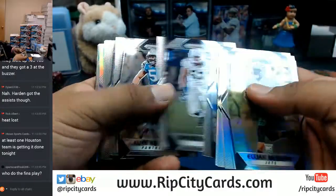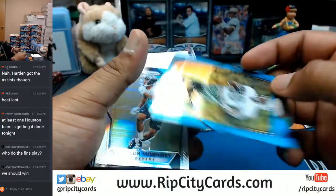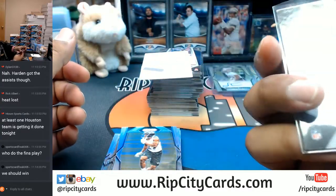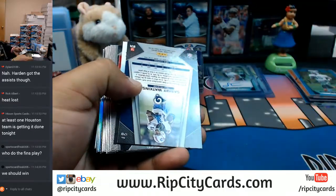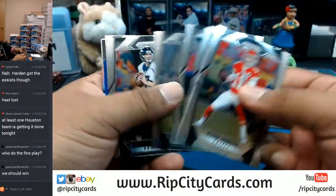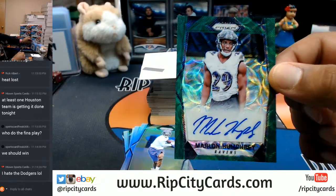So I see the redemption up there. Another Elijah McGuire for the Jets. You know, nothing's ever promised in baseball. The Elijah McGuire, the Jets, number to 199. For the Rams, Sammy Watkins. They throw me off whenever they put those cards upside down or backwards or whatever. I kind of just assume they're auto. See, like that one. Marlon Humphrey of the Ravens, to 99 autograph.